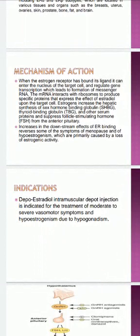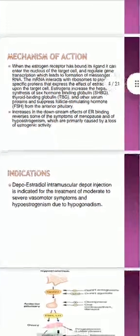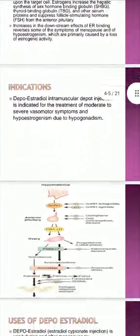Other than that, there is vulvovaginal atrophy, that is called vaginal dryness, and the most common symptom is dyspareunia. All these symptoms together are called the vasomotor symptoms, and these are faced by all the postmenopausal women who have been facing hypoestrogenism, meaning the level of estrogen is less in their body because of hypogonadism. So for all those women, the IM depot injection is indicated to maintain the level of estrogen in their body and to decrease all these vasomotor symptoms.